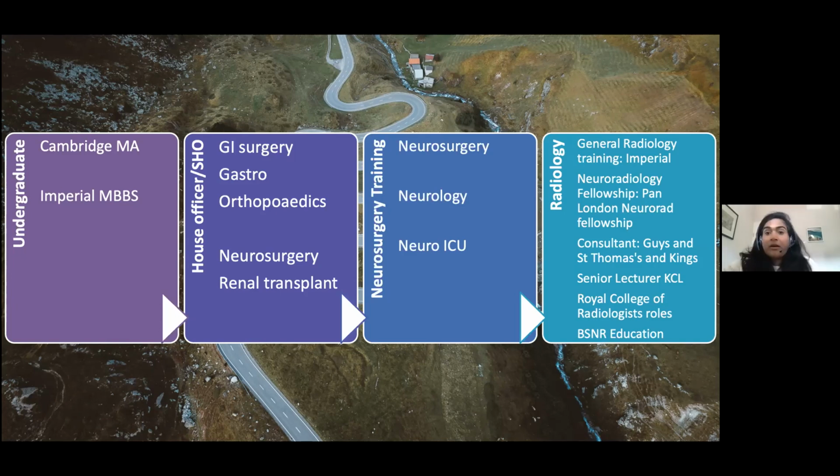And I've just put a couple of the other roles there because, like Tom said, we have incredibly diverse careers as consultants. I do a lot of work with the medical school, KCL, have some Royal College of Radiologists roles, and work with BSNR education. And it just makes the day job incredibly interesting because we're doing a variety of things.